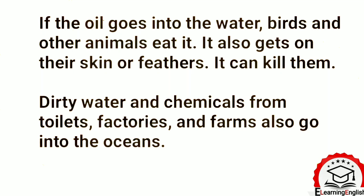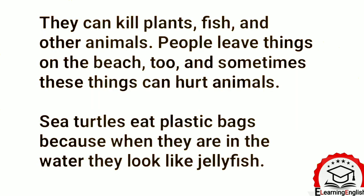Dirty water and chemicals from toilets, factories, and farms also go into the oceans. They can kill plants, fish, and other animals. People leave things on the beach, too, and sometimes these things can hurt animals. Sea turtles eat plastic bags because when they are in the water, they look like jellyfish.